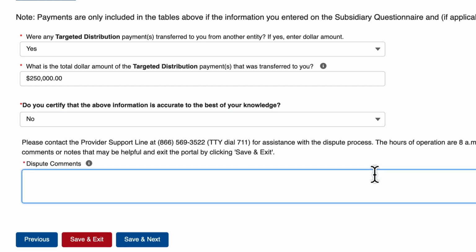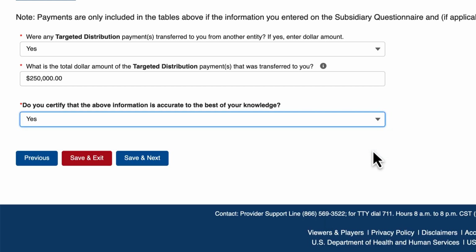A pop-up window appears directing you that any dispute must be resolved by contacting the provider support line. If there are no disputes, select Yes to verify the accuracy of the information as it appears.